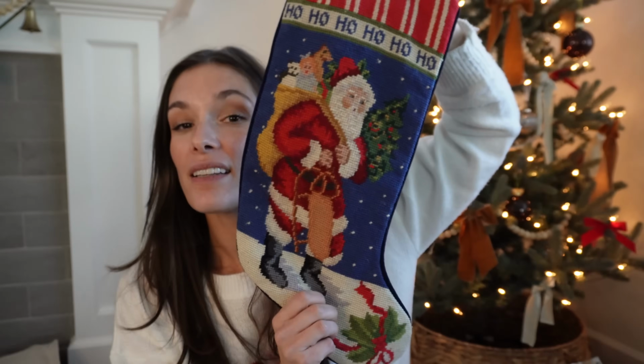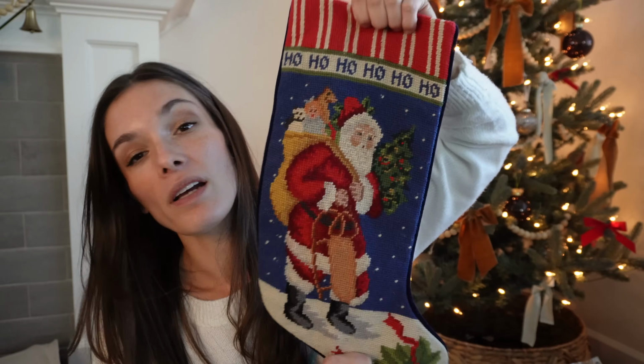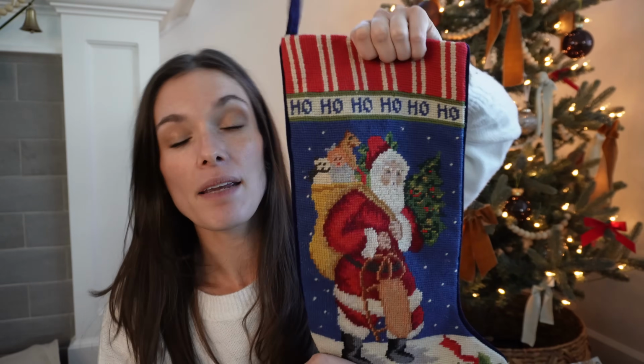And so I started the tradition of the family stocking. This stocking was my Grandpa John's. My son is named after him, and my grandmother sent this to me when I was pregnant with him. Oh, there's a Harley hair on it. Oh, I miss Harley. We had to say goodbye to our dog this year, not very long ago. I may never get over it.